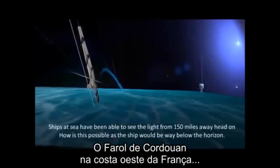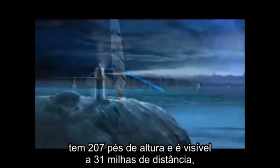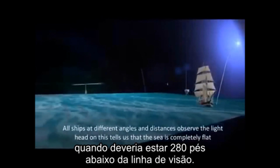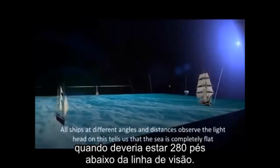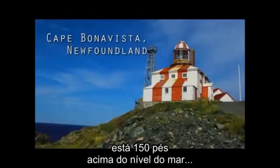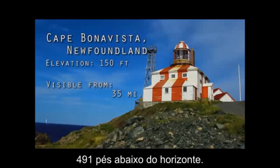85. The Cordonan light on the west coast of France is 207 feet high and visible from 31 miles away, where it should be 280 feet below the line of sight. 86. The light at Cape Bonavista, Newfoundland is 150 feet above sea level and visible at 35 miles, where it should be 491 feet below the horizon.